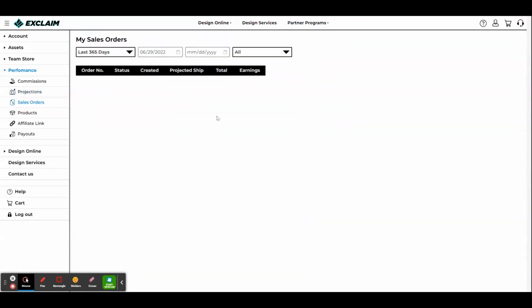Sales orders, again, there's nothing on this account, but this would just be a place where you're able to see which sales are coming through. As they come through, it's live, and it would show you, the information here in the table, just what you've earned, what it is, when the order was created, the production status.